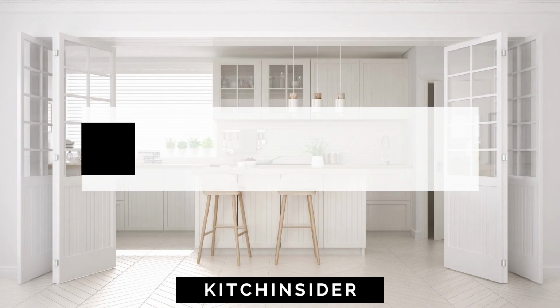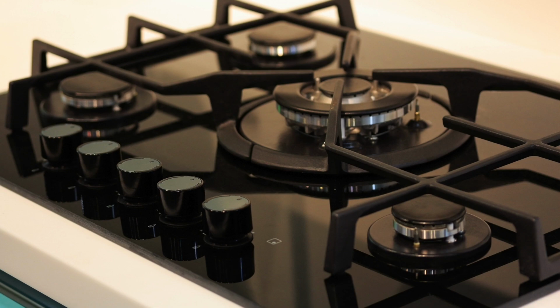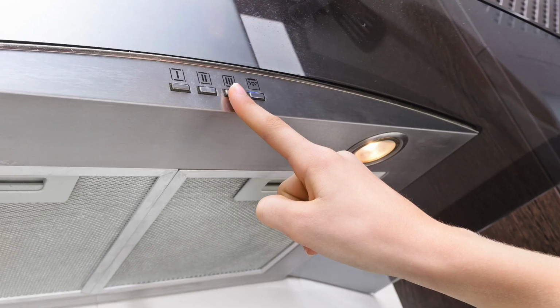My next question is, how do you use your kitchen? I mean, the obvious answer is to cook in. What I'm trying to get at here is, do you cook a lot? Do we need a big hob or range cooker? Do we need to look at very powerful extraction? Maybe you don't really use the kitchen. Maybe you're not a big cook. Maybe it's just somewhere to store takeaway menus, and it's more about the aesthetics of the kitchen to you rather than the day-to-day kind of practicalities and functions of a kitchen.